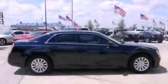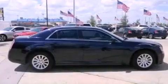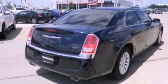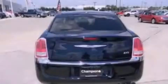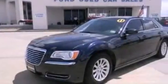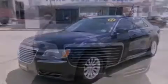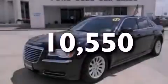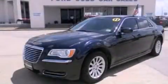Features include 100% commercial-free Sirius satellite radio, aluminum wheels, traction control and stability control systems, a 6-speaker audio system, a leather-wrapped shift knob, dusk-sensing headlights, side curtain airbags, air conditioning, an auto-dimming rearview mirror, and this vehicle has less than 11,000 miles. Contact us today to arrange your test drive.